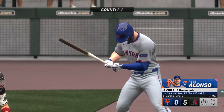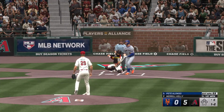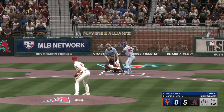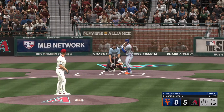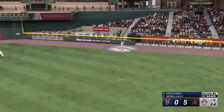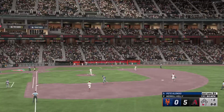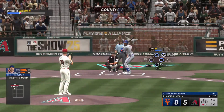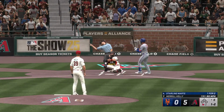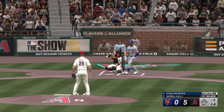Back here at Chase Field, in steps the polar bear, Pete Alonso. Fought off foul. Pitch is in the dirt, and the count is 2-2. That one ripped. Racing back towards the wall. Pulls it in on the warning track. Now batting, the designated hitter, Starling Marte up to hit. That catches the corner. Fights that one away, still 1-2.